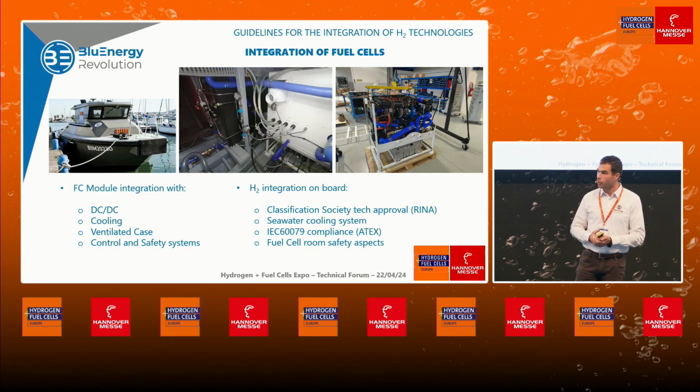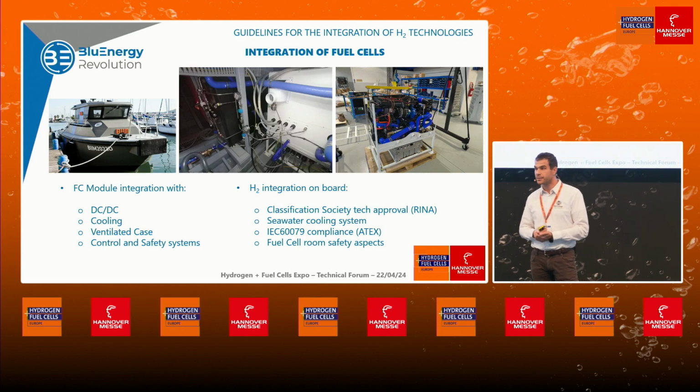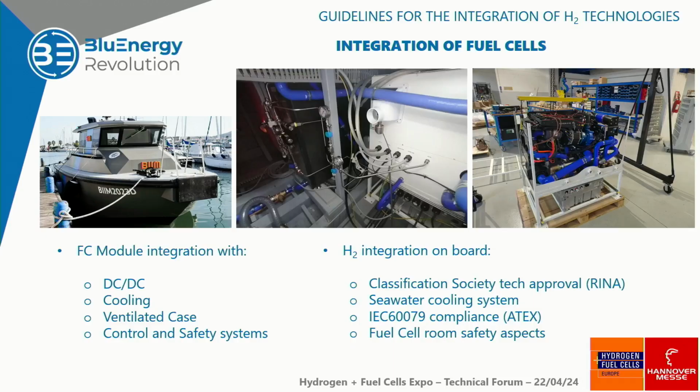So to dive more into this specific case, you can see a picture of the boat. This is currently on the sea in Liguria, Italy, north of Italy, where we are working. And you can see some pictures of the fuel cell we integrated. That's actually a Nuvera PEM fuel cell. And a shot of the module inside the boat. So our team had quite a hard work to get into tiny spaces, connecting pipes, connecting cables, and they worked with the DC-DC, the cooling, the ventilated case, control, as I discussed.